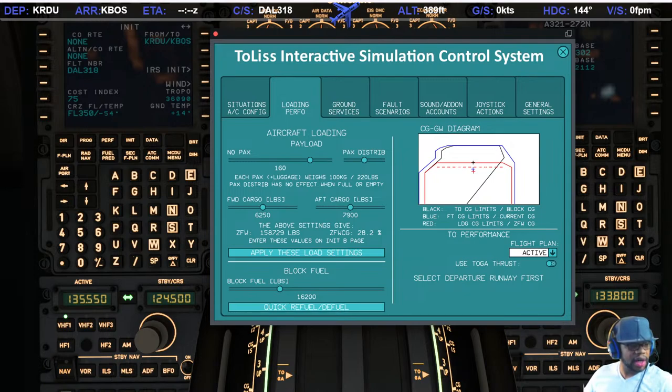Okay, cargos, they want a full cargo load of 14,800 pounds. Yes, 160 passengers, fuel 16.1. We got 16.2, so let's get that cargo. We're going to call the cargo at 12, so we're just going to slide this over a little bit. I will leave that at 6,200 since we're going lower than what they're asking for anyway.